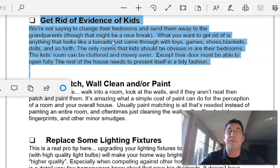I know it kind of seems a hard thing to do, but it really has to be done: get rid of the kid stuff in the front, especially the front entry, kitchen, living room, that front impression. We don't want anything that looks like a tornado, which is what my house looks like right now. And then the kids' rooms. The good news is the kids' rooms can be messy.